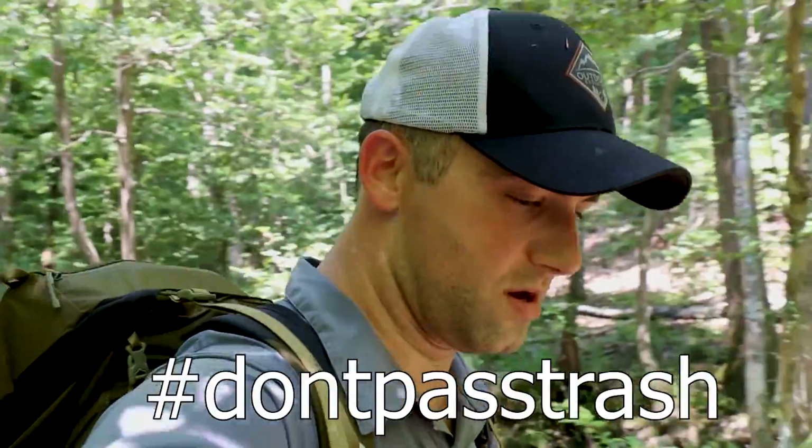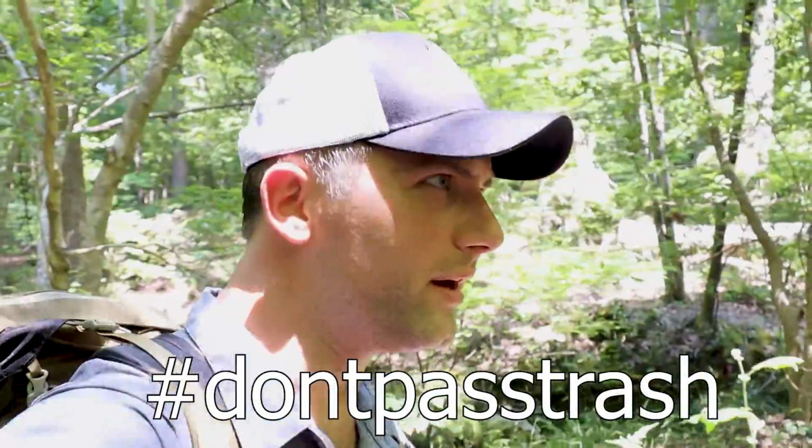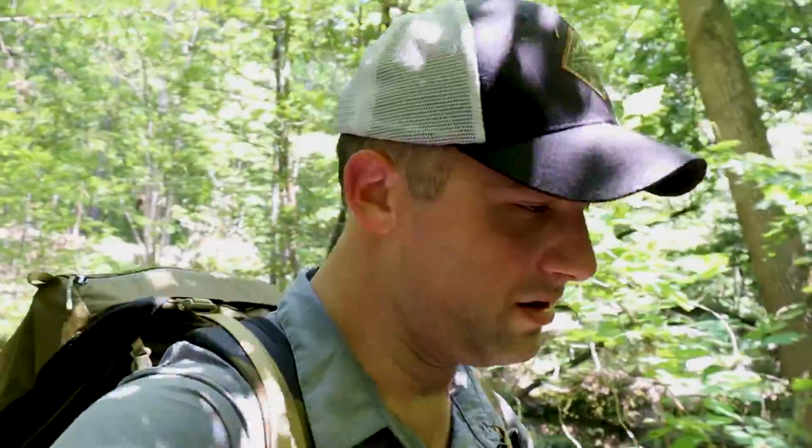So don't leave trash. I think it's motivated by mountains. Tell me if I get it right. I think it's hashtag don't pass the trash. Yeah, don't pass the trash if you're out there. First off, don't leave trash, leave no trace. But if you see some trash out there, pick it up, bring it out with you. If you don't do it, then who do you expect to do it? So we gotta take care of what we got.